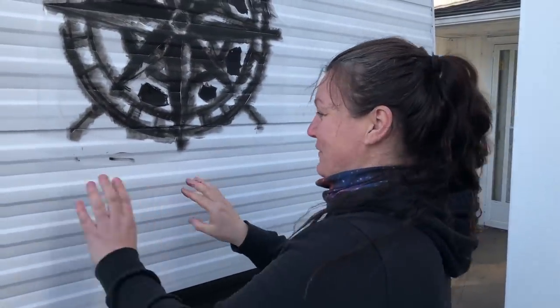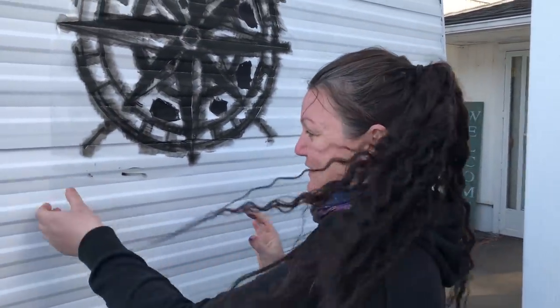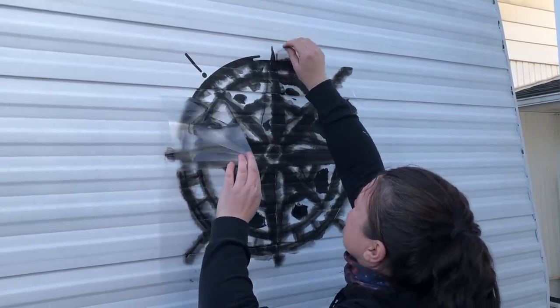So cold. I have a pin ready. I'm going to pull this off, and then I'm going to finish my design, which has to go around this now that I have this all lined up. So fingers crossed it doesn't pull the paint off the camper and that we didn't have too much bleeding underneath. Okay. So far so good.